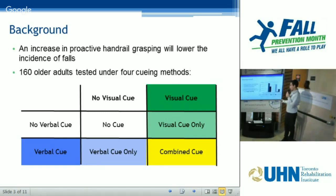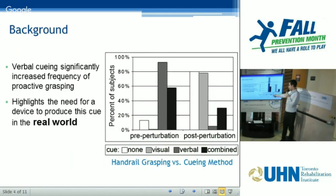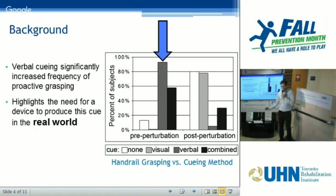So the results and what happened in the actual research behind this all is that right here, people grabbed the handrail before we moved the platform and made them fall a lot more when we used the verbal cue. So using a light cue didn't really add to their proactive grasping experience, but the verbal cue really helped.